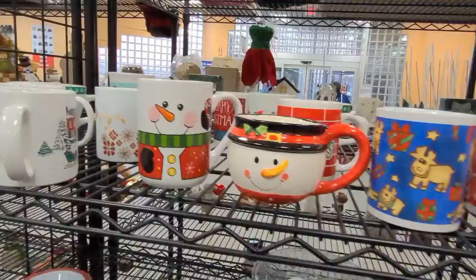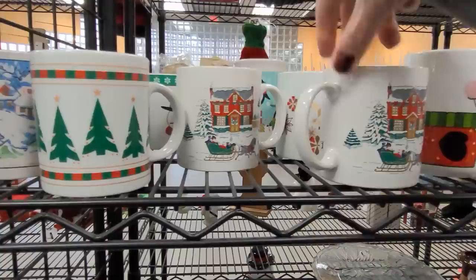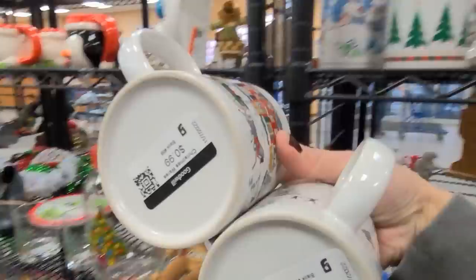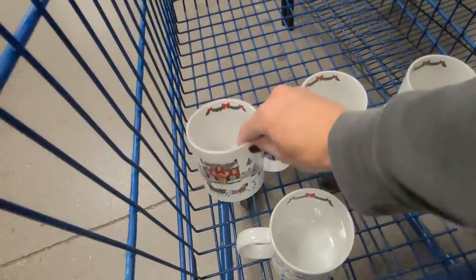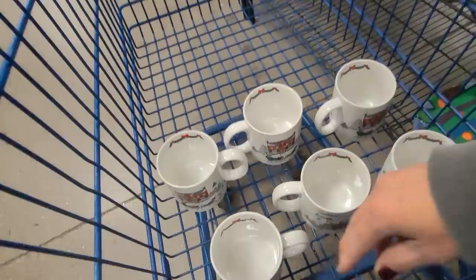Ooh, here are a couple more of those. They are the same design, but let's take those with us because now we have a set of six. There's two of those houses, three of those. Those are quite fun. I am curious to see what their value is on eBay sold items.